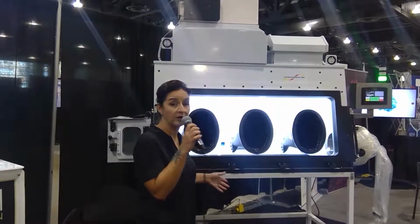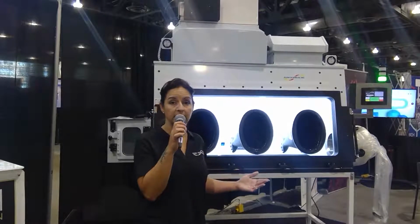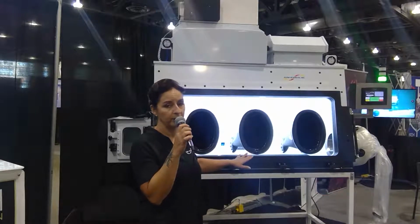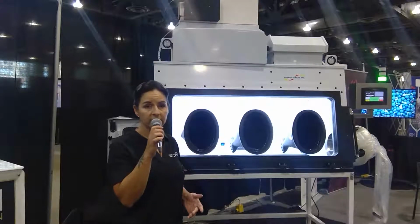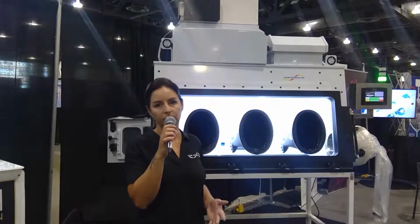So if you do have a glove breach, per se, and you're worried about losing containment, exposing that worker, this is still going to be pulling air through the unit on negative pressure, so you're not going to have that risk to your employees. It is our glove box, so it is going to work under that ISO 5 cleanliness standard, and that makes it, again, really versatile, really flexible for your processes.